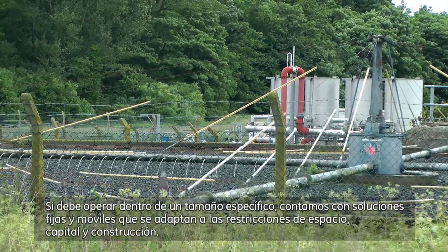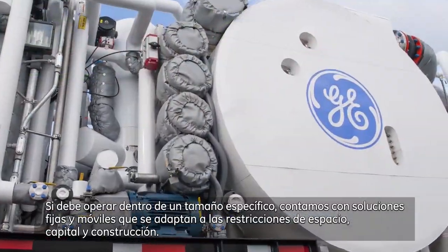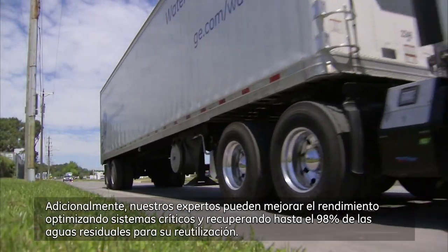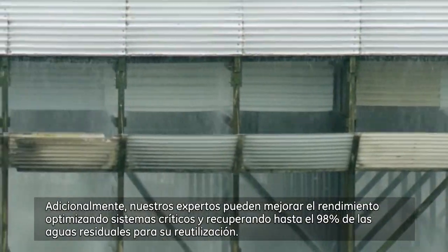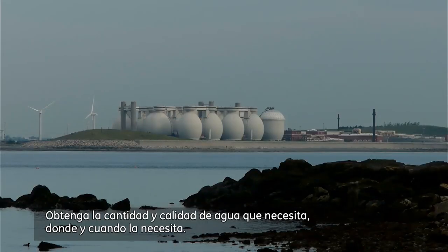GE helps decrease life cycle costs by lowering energy expenses associated with equipment usage. If you need to operate within a specific footprint, we have fixed and mobile solutions that fit space, capital, and construction restraints. Additionally, our experts can improve performance by optimizing critical systems and by recovering up to 98% of wastewater for reuse. Get the quantity and quality of water you need, when and where you need it.